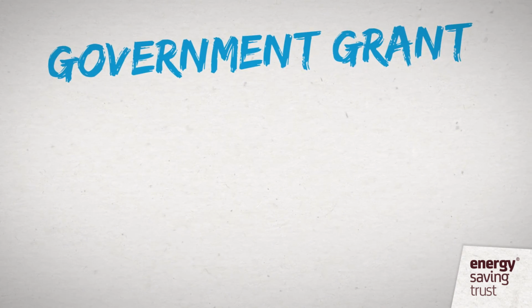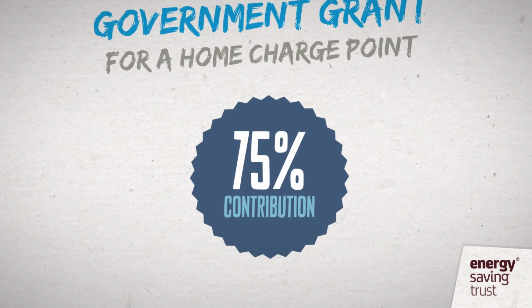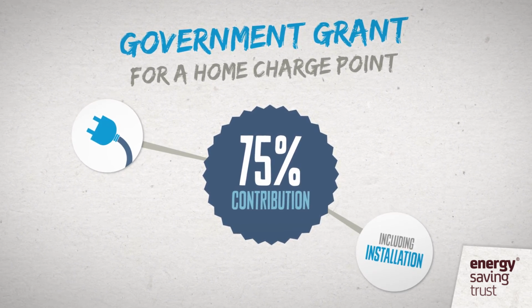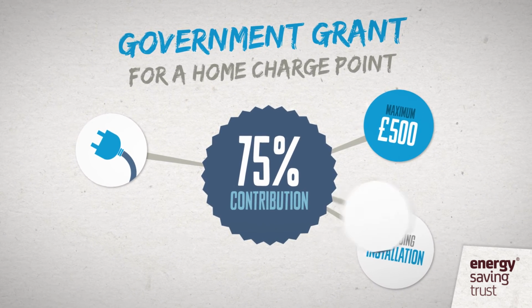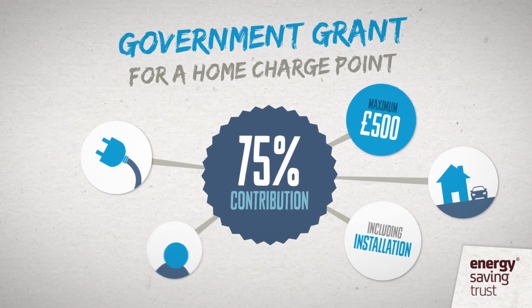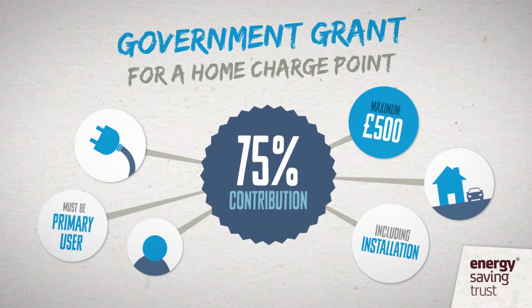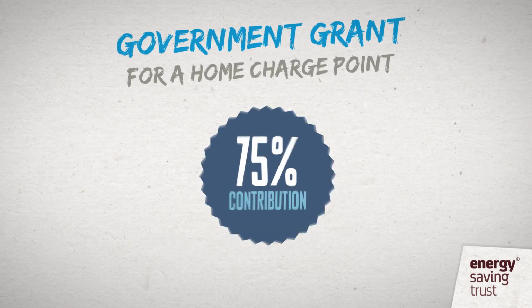You can also get a government grant for a home charging point. This is a 75% contribution toward the cost of one charge point and its installation, up to a maximum of £500, including VAT, per household or eligible vehicle. You don't have to be the owner or registered keeper of an eligible vehicle, but must be the primary user of it. Full terms and conditions are available on the OLEV website.